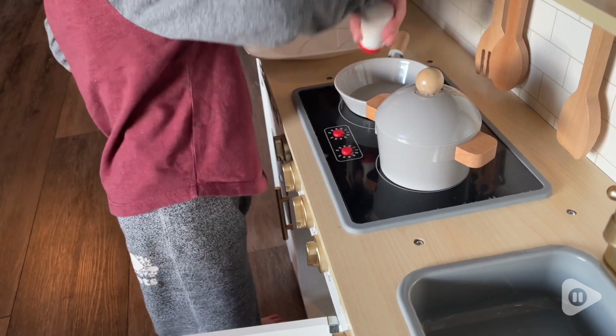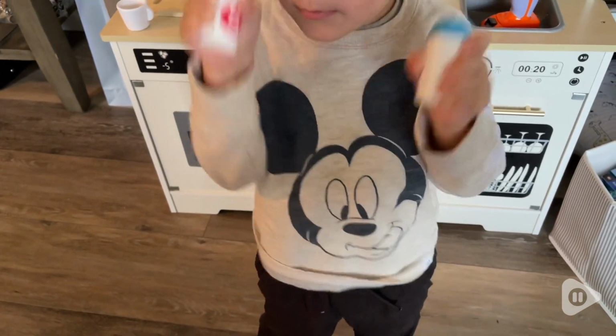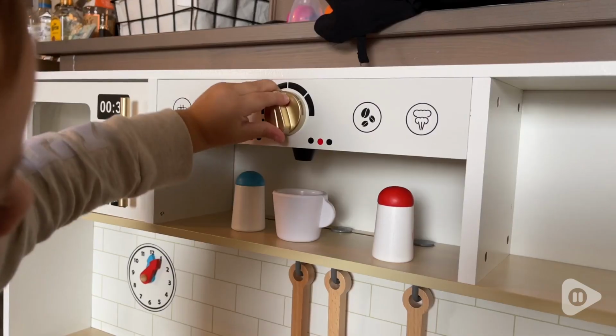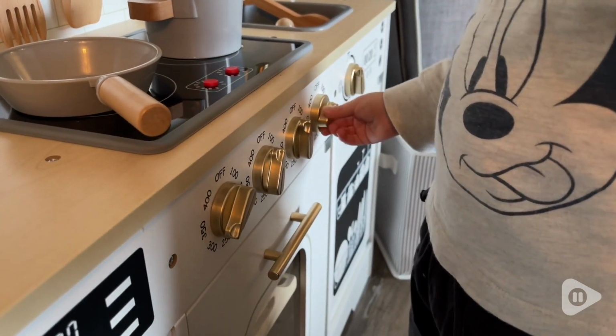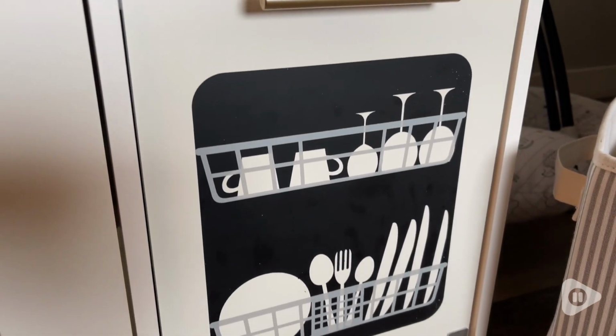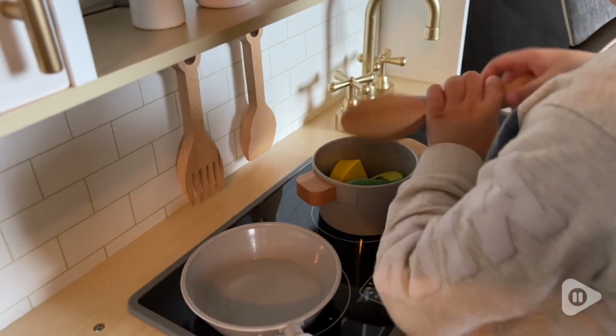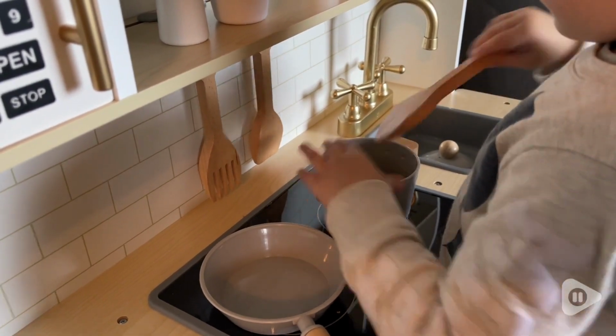I love the attention to detail that they used on this. So the salt and pepper shakers actually make sound like there is salt and pepper in them. The knobs all click when you're turning them, so it's like you're actually turning something on. The dishwasher displays like it has cutlery and plates and stuff in it. I think this is just all around a super fun kitchen that will keep any kid occupied for hours.